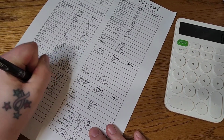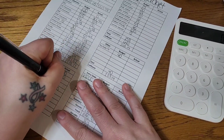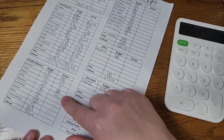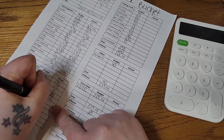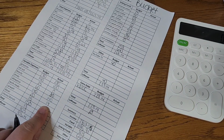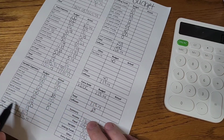Allowance, $140. So that's 70 to me and 70 to my husband. You'll see mine typically accounted for on here because I do most of my allowance spending online. His 70 goes to him in cash and I don't see it again. So work meals, I spent 14 on the meal that we went out for. Car wash, that was 0. That 15 went into savings challenges.